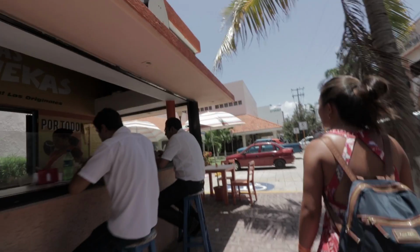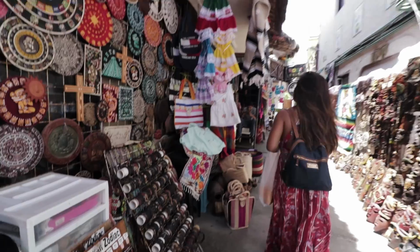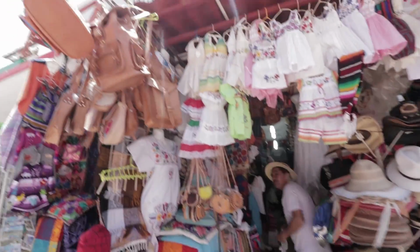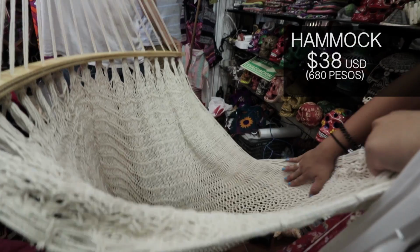We did take a couple taxis around town, and they usually range from about 80 to 200 pesos. On our way back, we did stop by Playa del Carmen, but we were only there for about an hour, so we didn't get to do too much there besides pick up a couple souvenirs. Christina got the single person hammock, which was pretty cool, and that pretty much covers all our expenses.